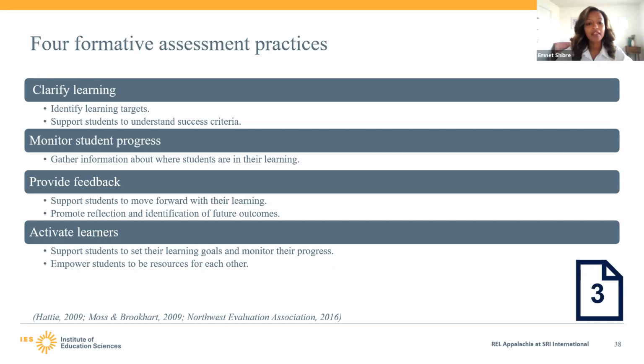they hold. The third formative assessment practice is providing feedback. Feedback should support students in moving forward with their learning. The goal of this feedback is to help them better understand the material, and feedback should be timely, promote reflection, and identify future actions. The fourth formative assessment practice is activating learners. Engaging in self-assessment, including setting learning goals and monitoring progress, can support students to develop a growth mindset and take more ownership of their learning. Strategies such as peer feedback can empower students to be resources for each other.